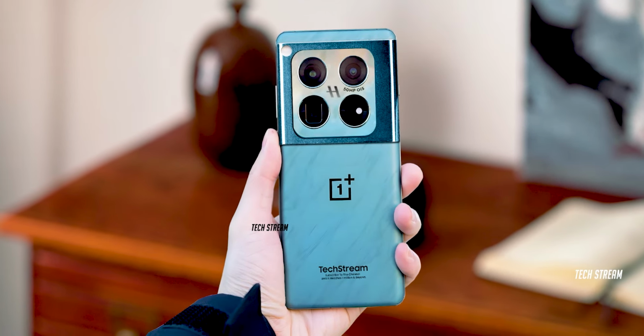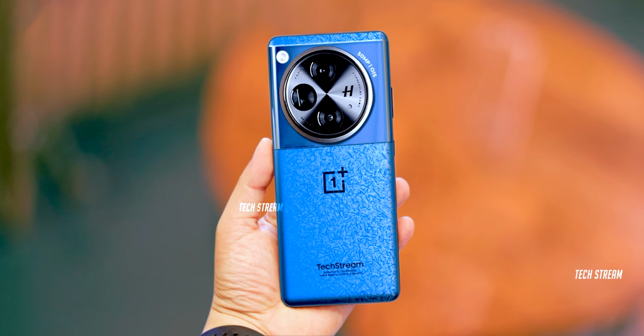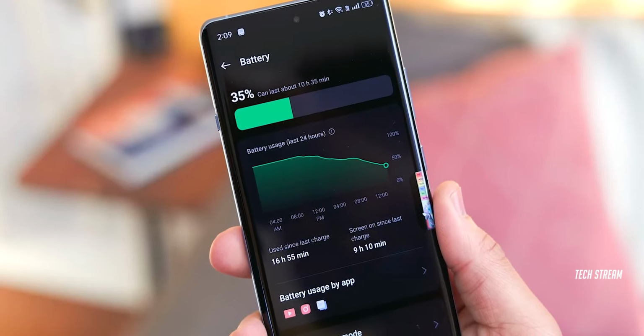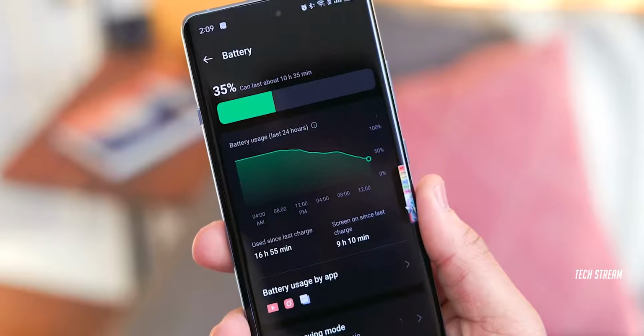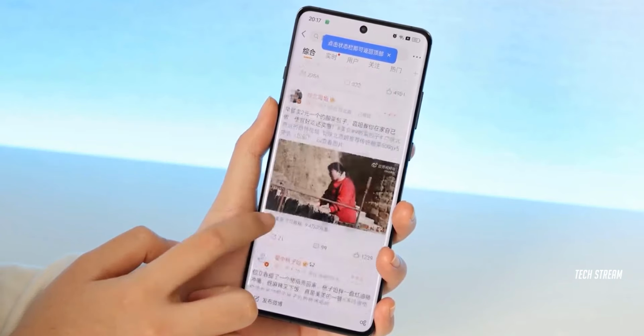So the OnePlus 13R is receiving a major upgrade that even the OnePlus 13 won't have. The OnePlus 13R will have a larger battery capacity compared to the OnePlus 13. According to a report, the OnePlus 13R is expected to come with a whopping 6100 mAh battery, while the OnePlus 13 will have a 6000 mAh battery.